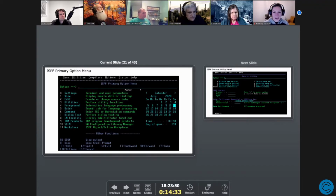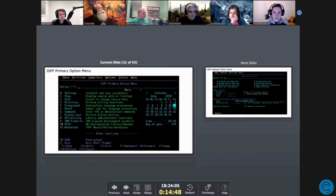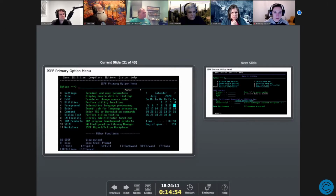So IBM soon developed a full screen interface. It's called the Interactive System Productivity Facility, or ISPF. Assuming you're already logged in, the first thing you see is the ISPF primary menu. The organization can modify the look of the menu somewhat, but this is approximately what you'll see. You select options by entering their number or the abbreviations for the other functions shown at the bottom.